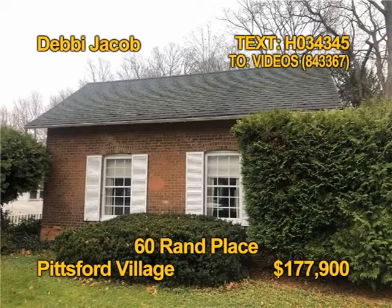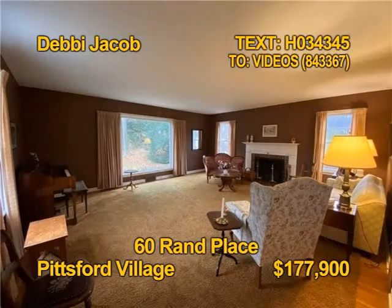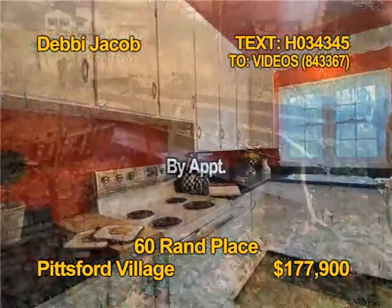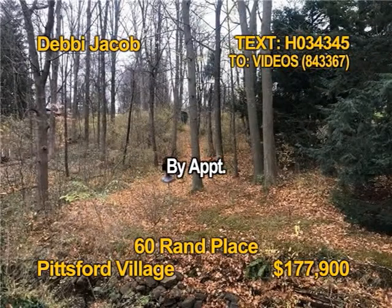This very cute brick village home is waiting for you. 3 bedrooms, 2 full baths, almost 1,200 square feet with fireplace on a half acre lot with a creek running through it. All appliances are included, even the washer dryer. This is an estate and is being sold as is. 60 Rand Place is open by appointment with Debbie Jacob.